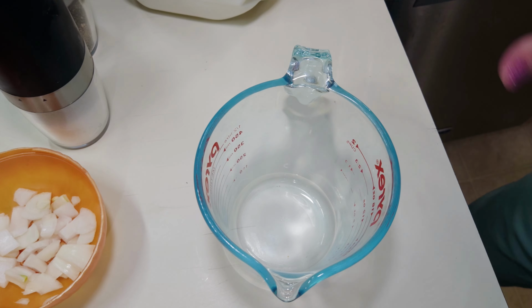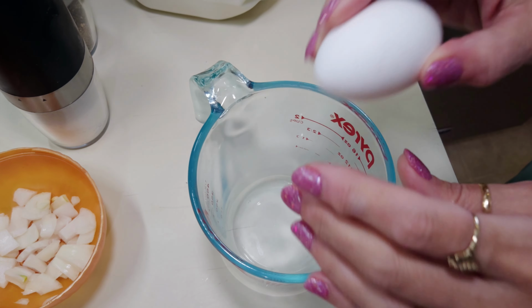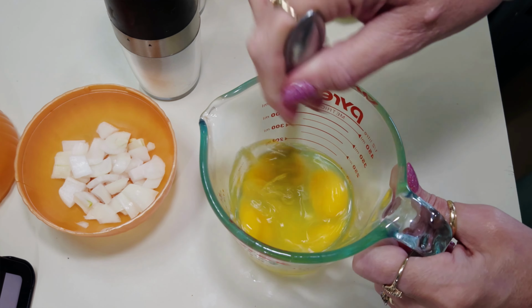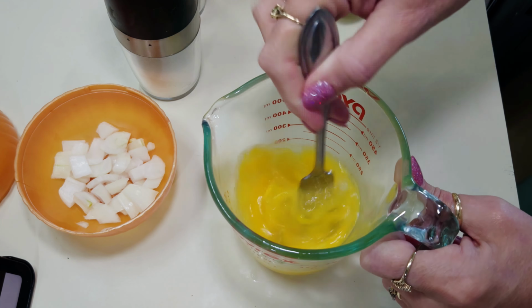And while we got everything preheating, the bacon is already done from the microwave. I'm going to go ahead and put 3 eggs into this container. Now I've got the 3 eggs in the mixing glass. I'm going to go ahead and get these scrambled up pretty good. I'm going to add a little salt and a little pepper. Mix that up. I'm going to add a little bit of milk.